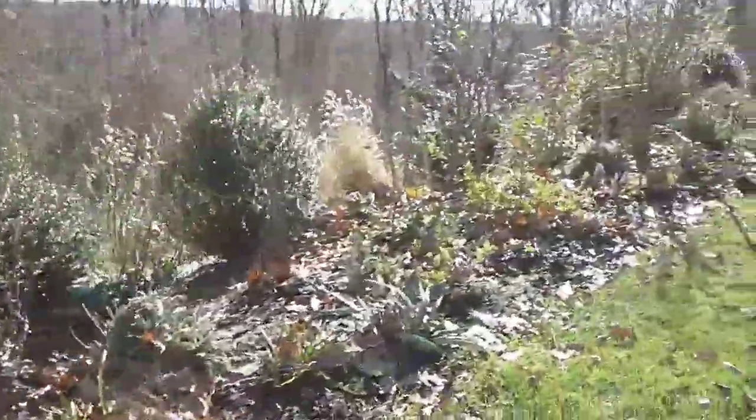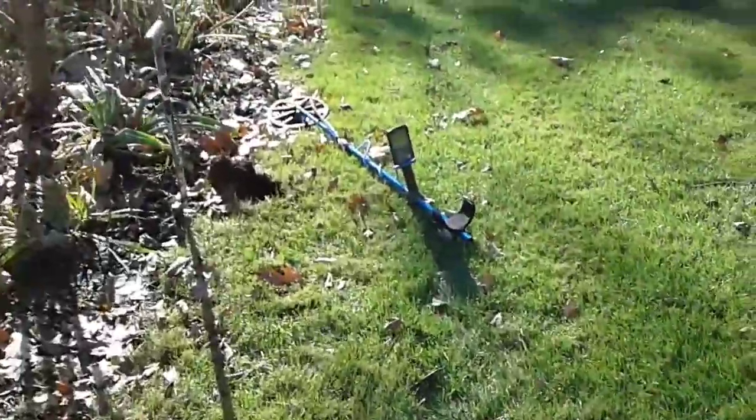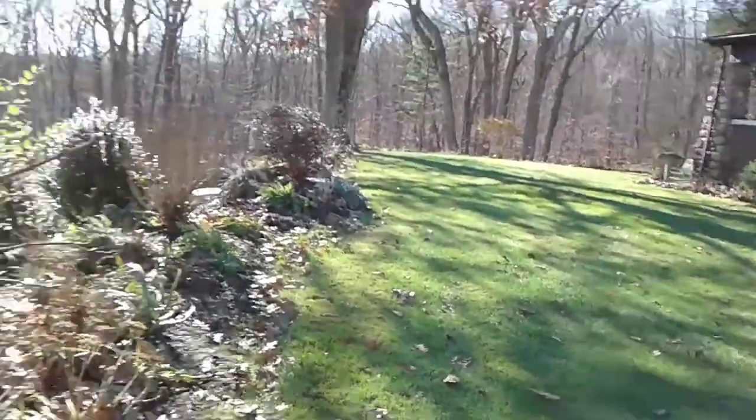So, wish me luck. Hopefully I can get some good signals. Find some good stuff. I just got one signal though, it's slamming over here. I'll take a walk over, see what it is. Using the Equinox 800 today. Put the stock size coil back on because this place is so big. It's 3 acres. I still got wood to do.